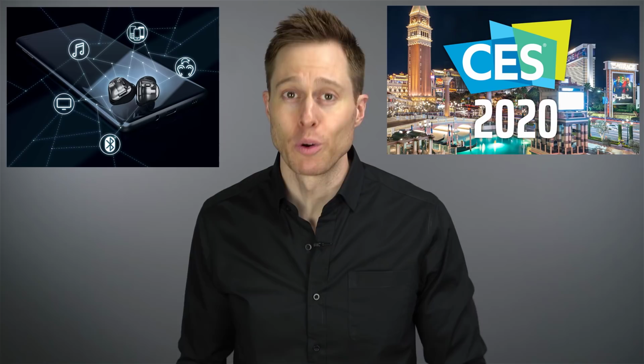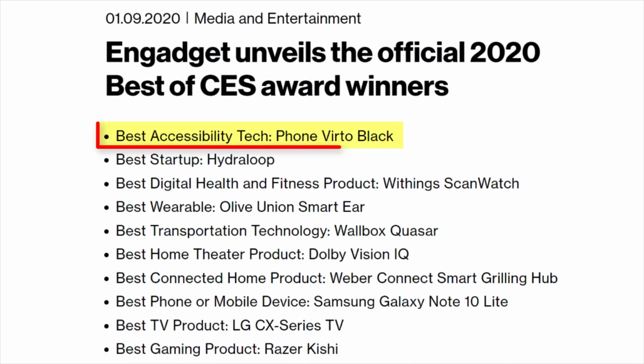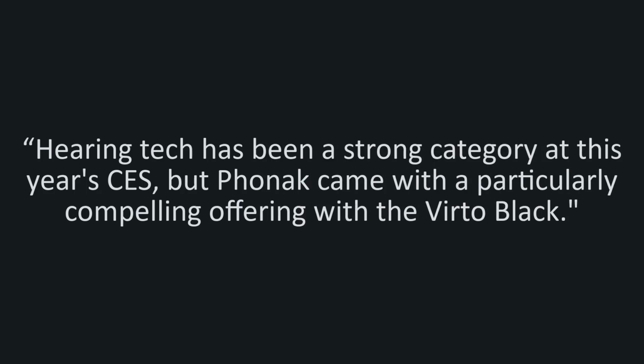Phonak recently announced this new Virto Marvel Black hearing aid at the 2020 Consumer Electronics Show in Las Vegas, Nevada. And according to the consumer electronic blog network Engadget, the Virto Marvel Black won the Best Accessibility Technology category at CES. They went on to say that hearing tech has been a strong category at this year's CES, but Phonak came with a particularly compelling offering with the new Virto Black.